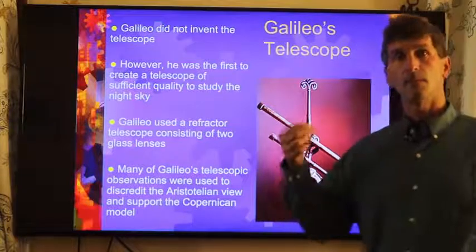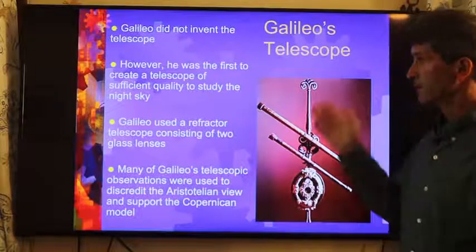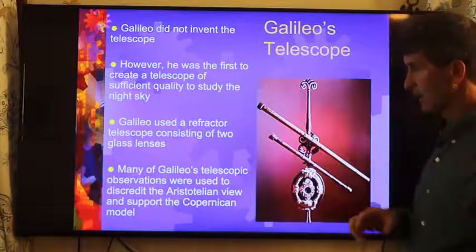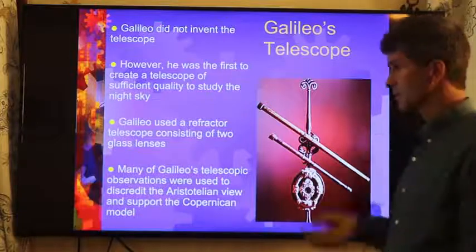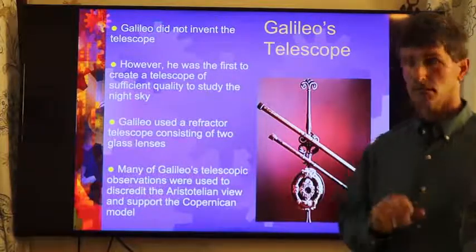Again, to disprove what the Greeks had taught. The Greeks had taught basically that all the heavenly bodies were perfect. Okay? The sun was a perfect sphere. The moon was a perfect sphere. All motion in the heavens was around the earth.